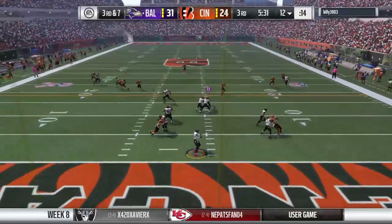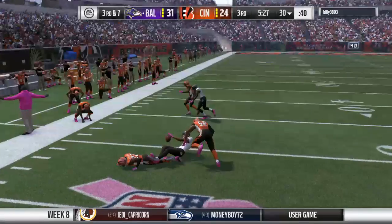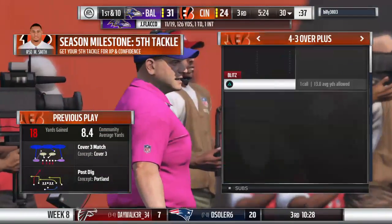3rd down, Flacco from the gun. It's a short one here, complete to the tight end. He got 18 yards out of that one, and it gets him a new set of downs.